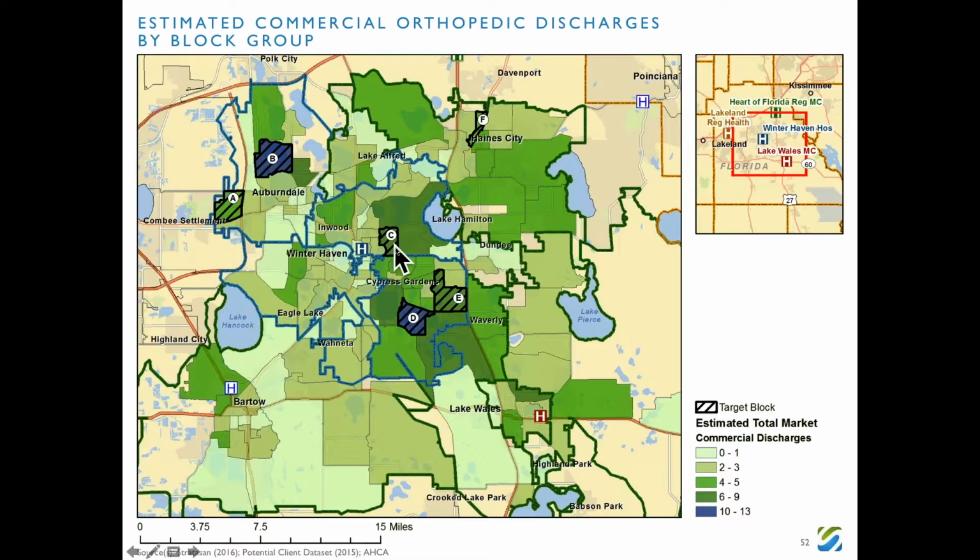The other thing we can also do is extrapolate, using similar methods, the commercial payers at the block group level. And so we can see that block group C is fairly decent for commercial payers, but we can also see that B and D are great for commercial payers in total orthopedic discharges.